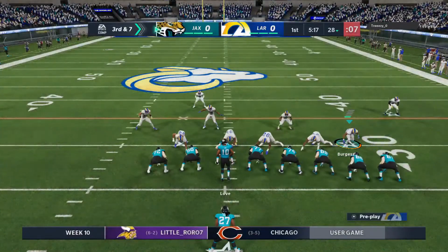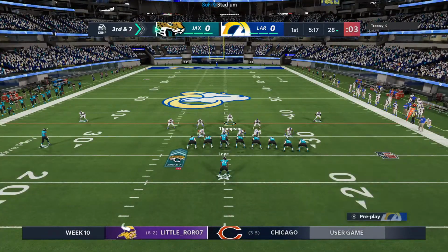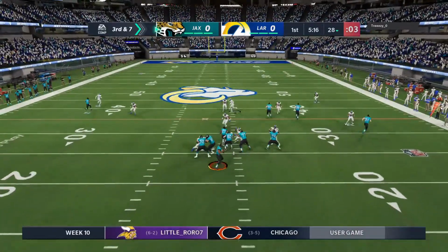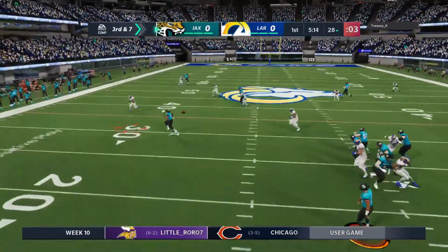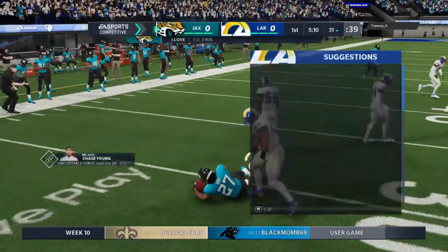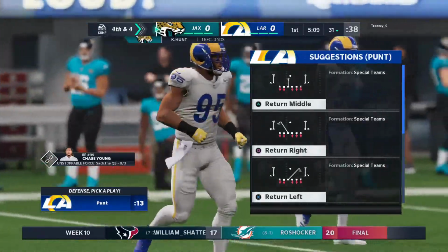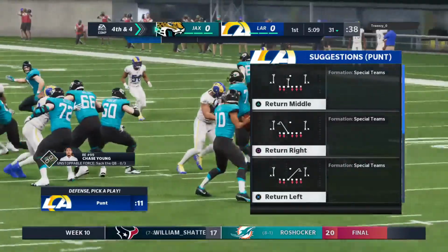A tough spot here on their opening drive. This is 3rd and 7. Love now gets this to Kareem Hunt, his running back, and they'll take him down at the 31-yard line. 3 yards, all they could muster there, and it'll bring up 4th down.